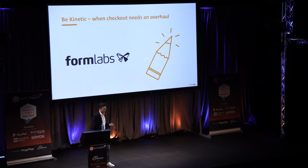Going back to Formlabs, we had another situation where we were, like I said, behind the 8 ball because we had structured the team ineffectively initially. Once we got the team flowing and we had the right developer-to-developer communication going, we ran into a problem where the designers came back, and they were not our designers in this case, and had a really complex checkout.